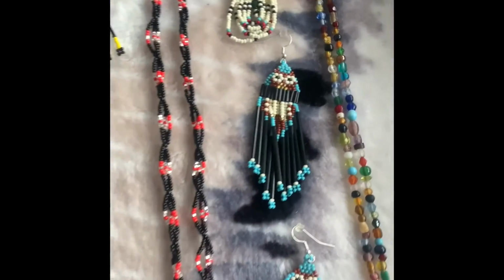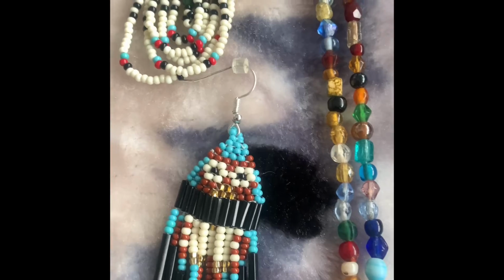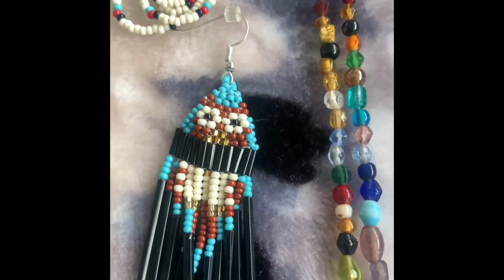You see these ones, going back to the one that my friend made me. They're actually owl ones. So pretty.